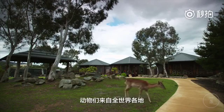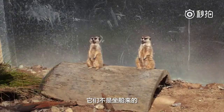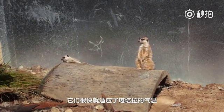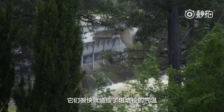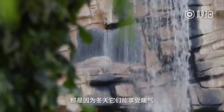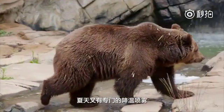We've got animals from all around the world. It's obviously a big flight for them to come over. We don't bring them by boat, we bring them on a Qantas jumbo jet. They adapt very quickly to the temperatures here in Canberra, and we have heating for them during the winter, and we have misting sprays for those that need it during summer.